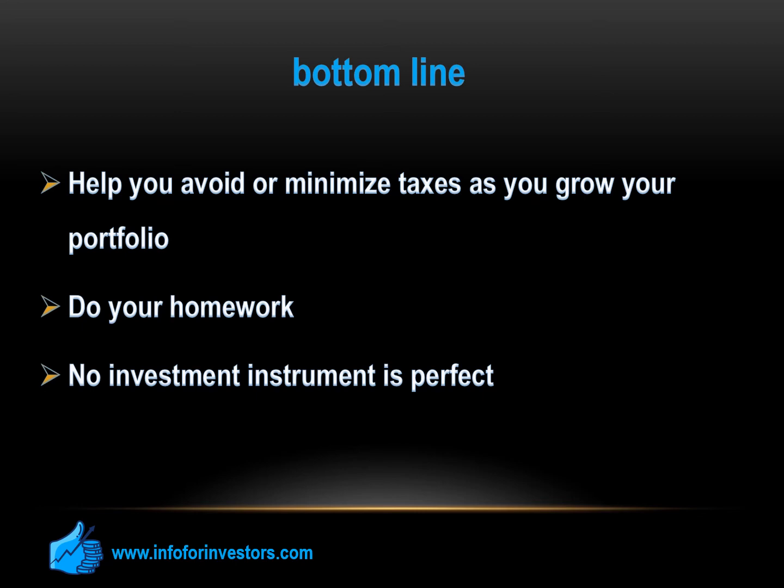Do you invest in municipal bonds? What is your experience like in dealing with municipal bonds and with the municipal bond market?